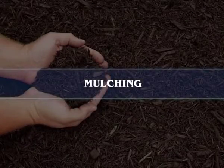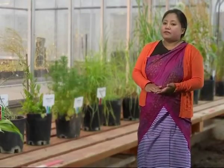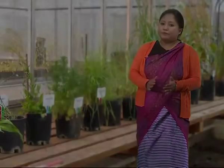Mulching. The crop is to be mulched immediately after planting with green leaves at the rate of 12 to 15 tons per hectare. Mulching may be repeated at the rate of 7.5 tons per hectare at 40 and 90 days after planting, followed by earthing up.